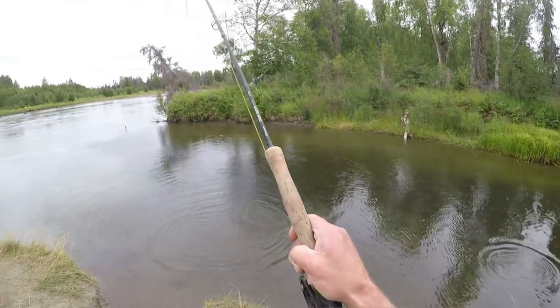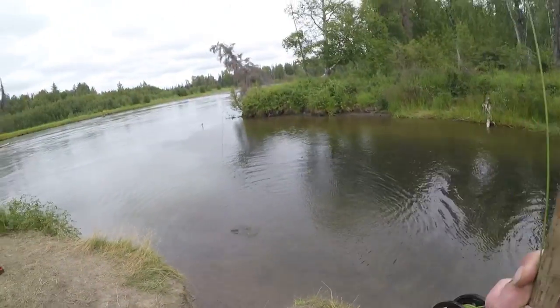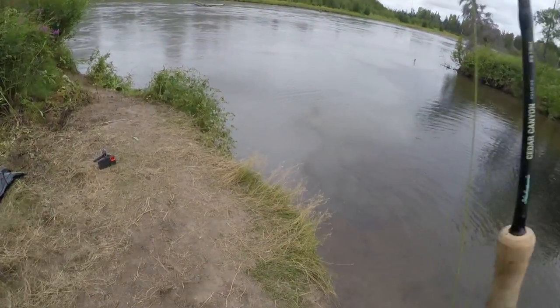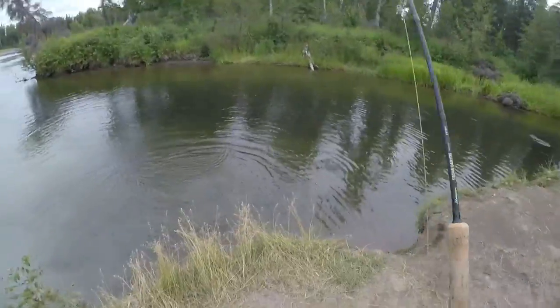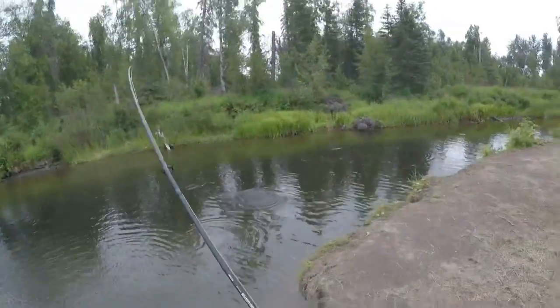Alright, you guys, I did it. I got a pink salmon on a mouse pattern, top water. I'd like to get them in. We'll move this over here. They're just like right here. Here we go.